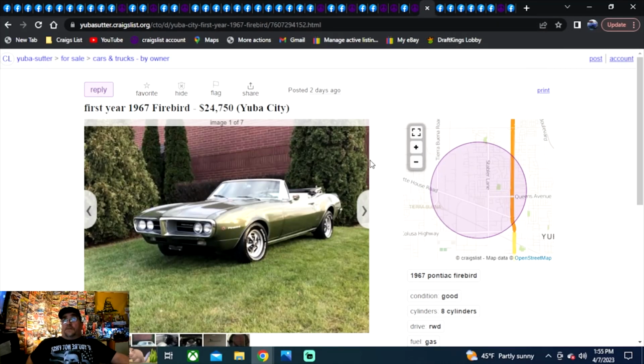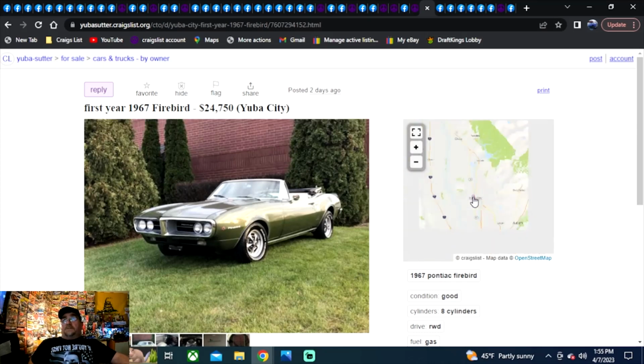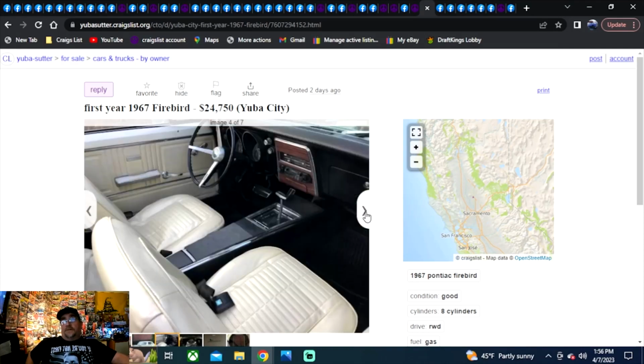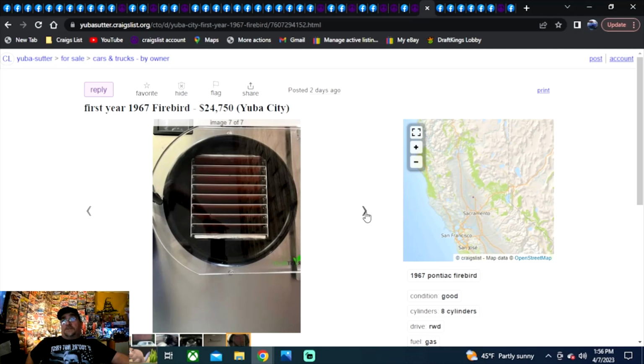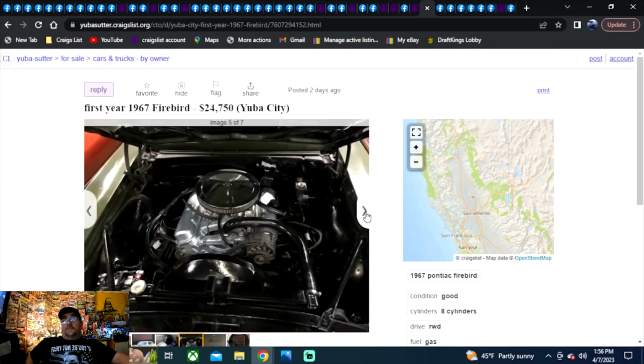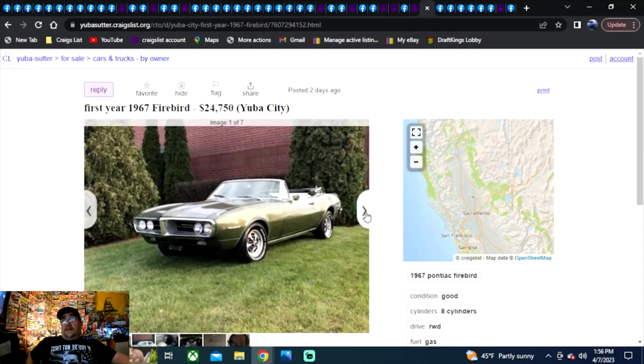On to another one. We're at $24,750. And some of these prices we're going to start seeing, I don't know why you would spend more on one. So it's going to be in California, first year 1967 Firebird. That's how he's got it listed. $24,750. The car looks beautiful. So why would you spend more than $24,750 on a convertible? I don't know.